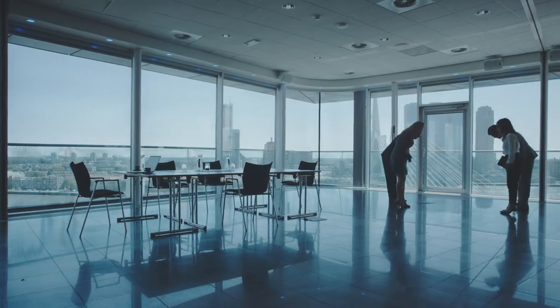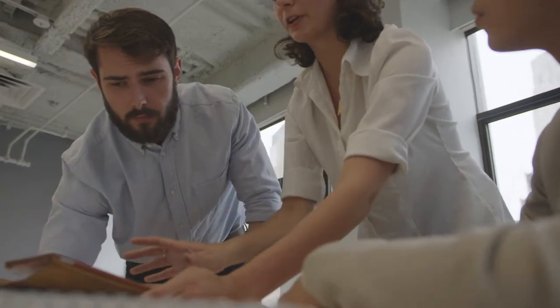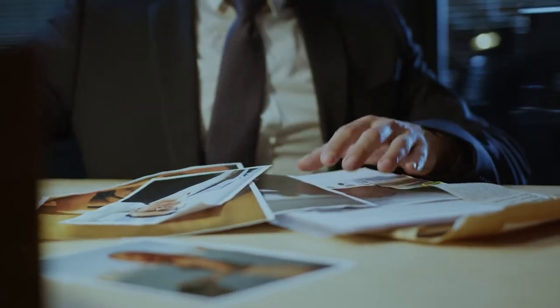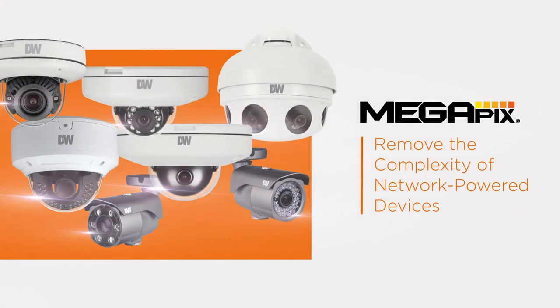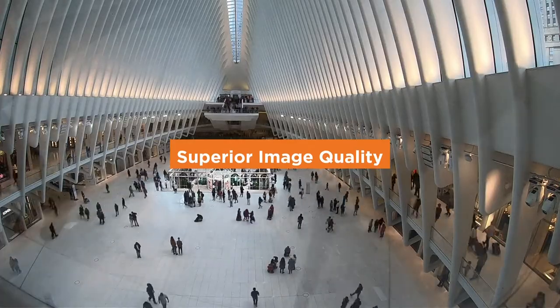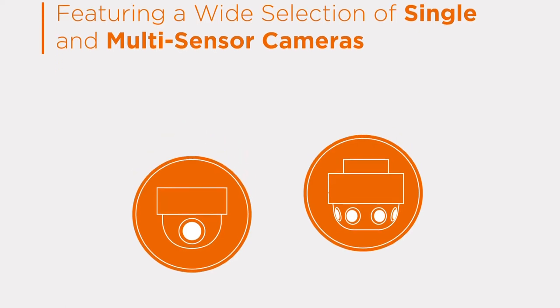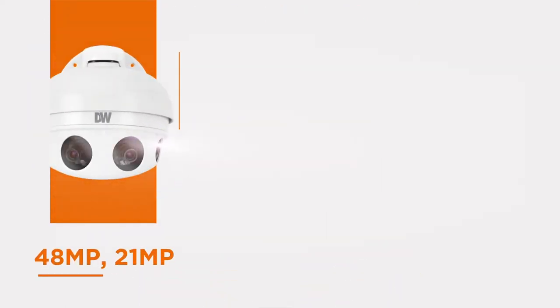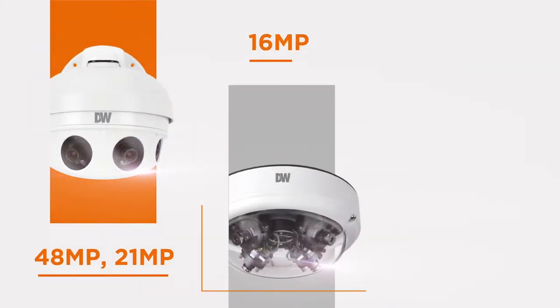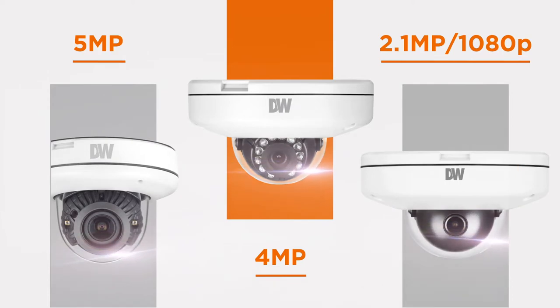To protect your business, having high-quality surveillance footage can make the crucial difference when gathering the needed evidence to resolve incidents. Developed by Digital Watchdog, MEGApix cameras remove the complexity of network-powered devices while delivering superior image quality. Featuring a wide selection of single and multi-sensor cameras at resolutions of 48 megapixels, 21 megapixels, 16 megapixels, 8 megapixels, 5 megapixels, 4 megapixels, and 2.1 megapixels per 1080p.